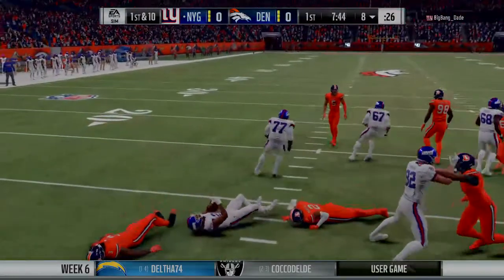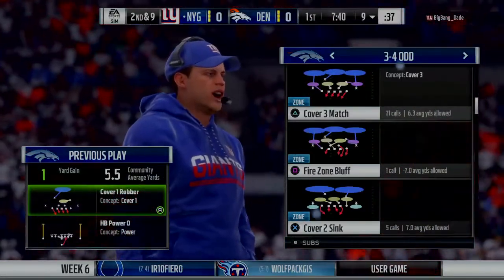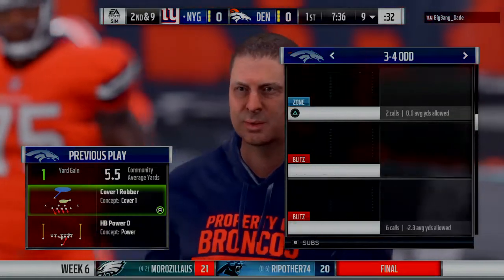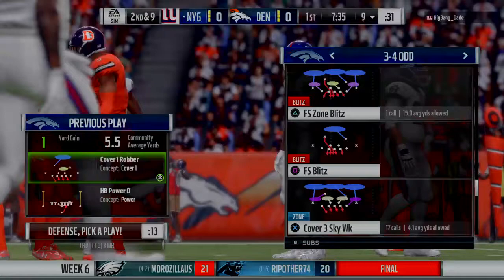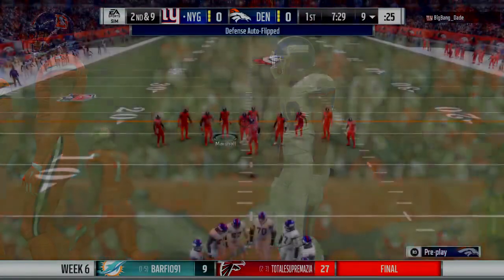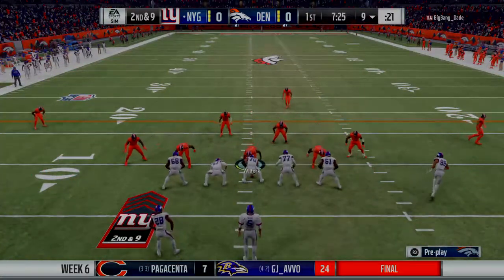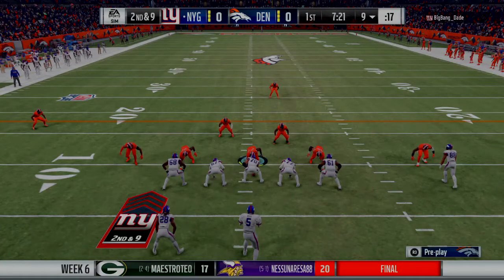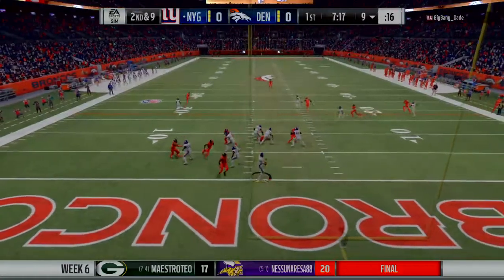First carry now for Paul Perkins. And he's going to be taken down shy of the 10, right around the 9-yard line. Credit him with a 1-yard gain there to make it 2nd and 9. Nine yards still remaining here to pick up the first on 2nd down. To throw on 2nd down, here's Webb.